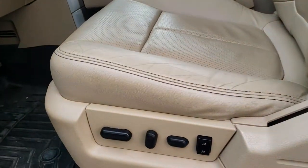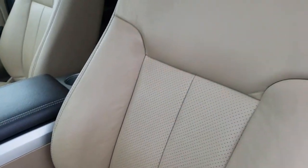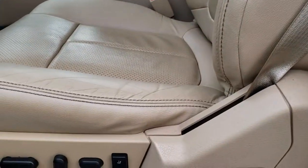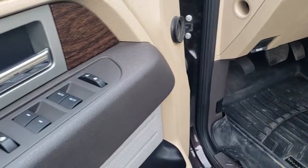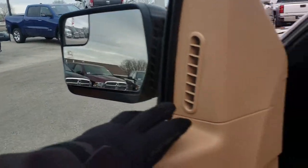Inside, the Lariat Plus package gives you the tan leather interior. Both of these seats are heated. Both of these seats are cooled. No rips or tears in the seats. Memory driver's seat with lumbar. We have WeatherTech floor mats throughout. Power windows, power locks. And like I said, the power mirrors, which power fold in like so and out.